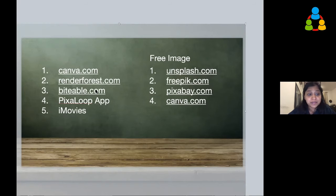So that's a very cool app to use, especially if you are on social media and you're looking for exciting social media posts for yourself. Pixaloop gives you really interesting things. You can download it and try it before you buy it.